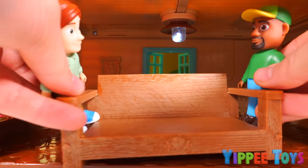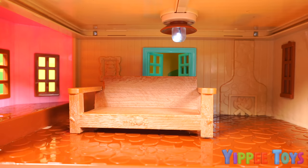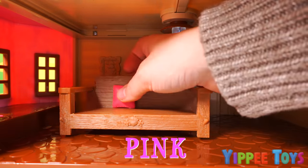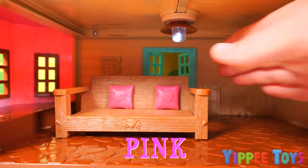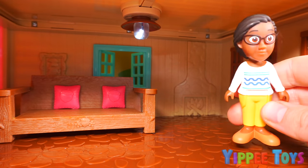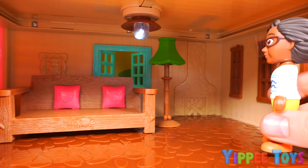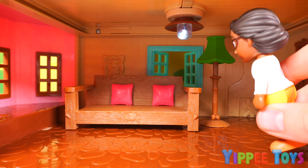We'll place this heavy couch right here. And now we're gonna add two pink pillows. One, two. A lamp would look wonderful right next to the couch. And I think I have just the right one. Perfect. Now the living room is all complete.